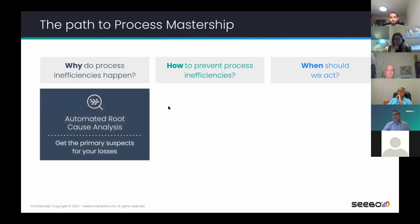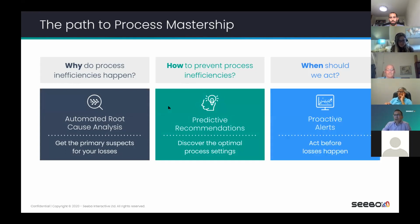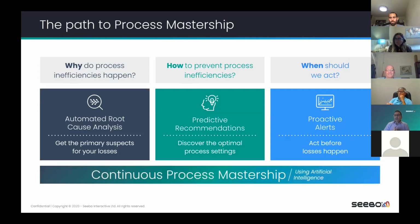The Seebo solution enables manufacturing teams to pinpoint the primary suspects for manufacturing losses. And we're doing it by providing an automated root cause analysis. Using predictive recommendation, we discover for the process expert what are the best optimal process settings. And finally, with proactive alerts, we let the manufacturing team know precisely when to act and prevent those losses. Together, all these capabilities empower manufacturing teams to master their process, and they are doing it by using artificial intelligence.